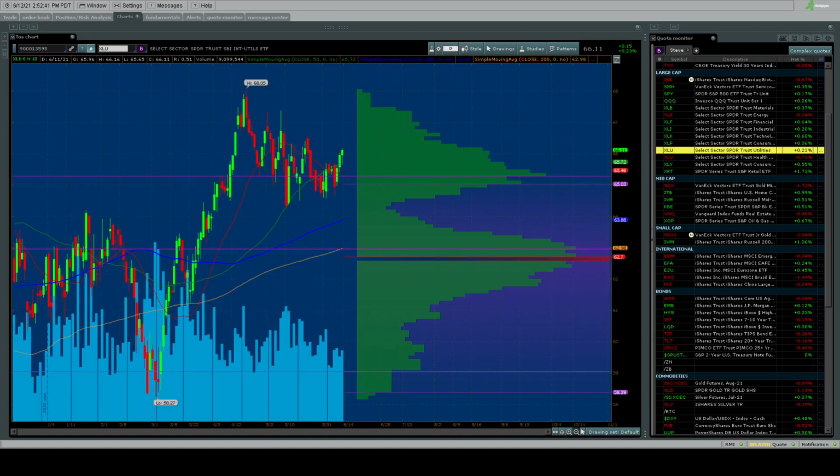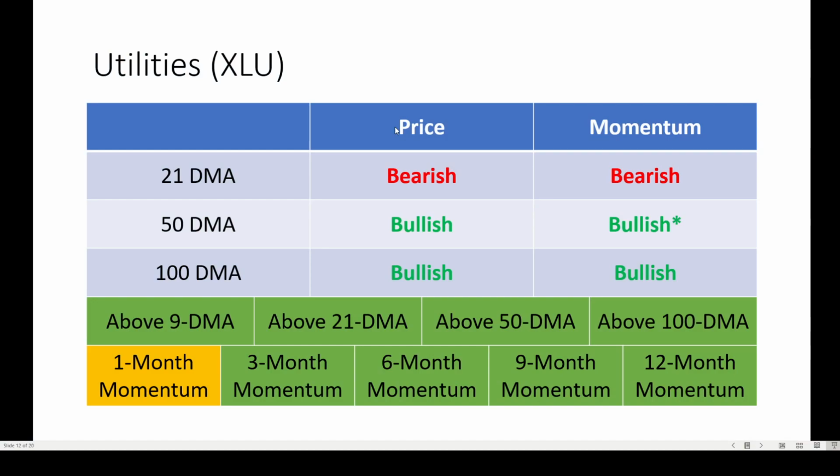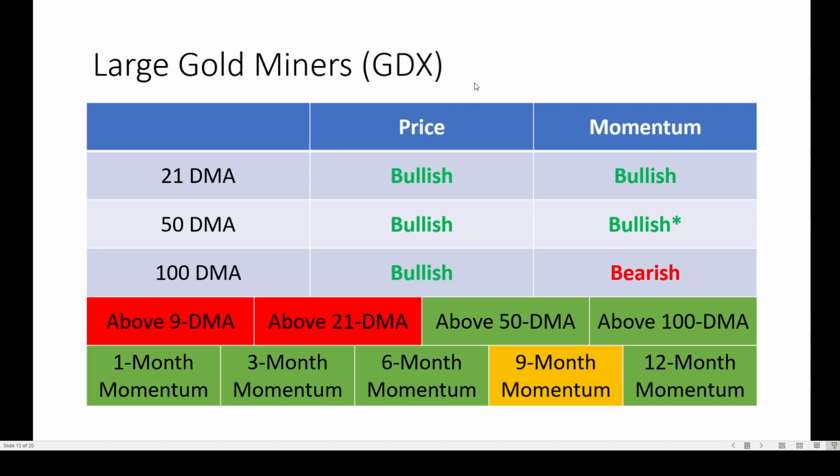All right, let's go on to large gold miners. A lot of people are very bullish on this due to the inflation story, due to the fact they believe the Fed is printing money. And you see GDX, moving averages rising, momentum rising, now switching to the 50-day moving average. Momentum is now positive, still remains below its 9 and 21-day moving average. 9-month momentum is negative and rising, not a major problem there.